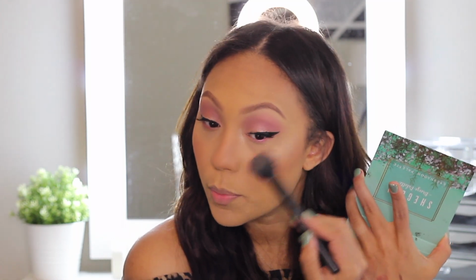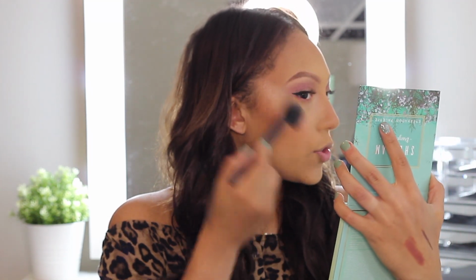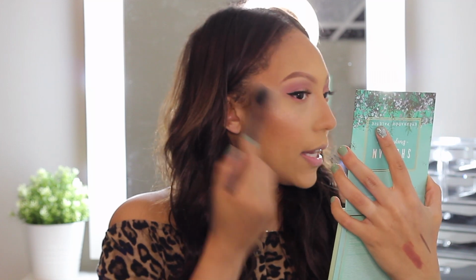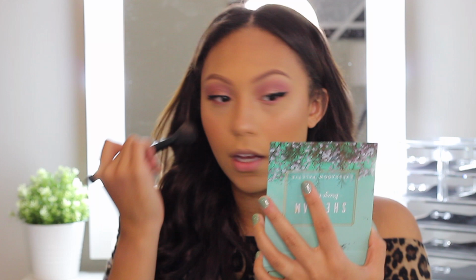Okay, that's actually a pretty highlighter. So maybe this formula is better as a highlighter, because this is really a pretty highlighter. So here's the thing. On your eyes, it doesn't look amazing. As a highlighter, this is actually gorgeous. So maybe I'll use this as a highlighting palette, because on my eyes, this is definitely not a look and it's not that cute, but this is, I mean, an amazing highlighter.